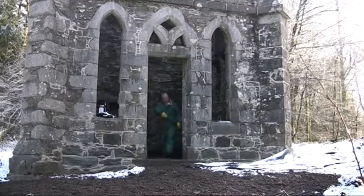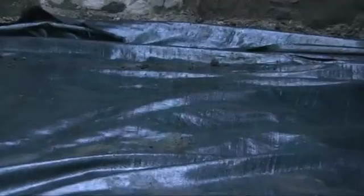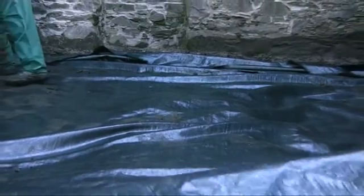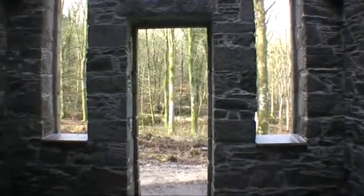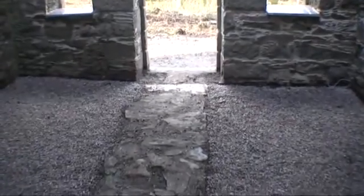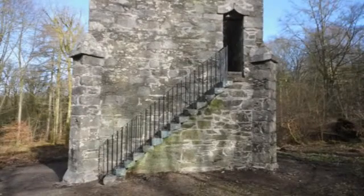The workmen then cleared out the soil from inside the temple and laid a protective sheet over the base. A layer of gravel was laid on the floor up to the existing flagstones. For safety, a handrail was installed on the external staircase.